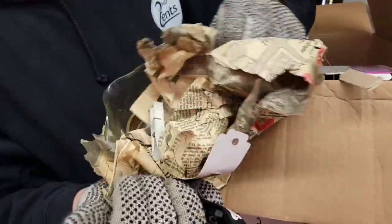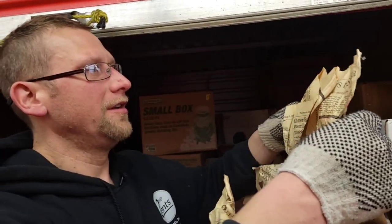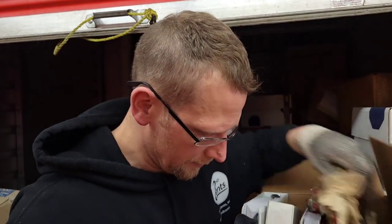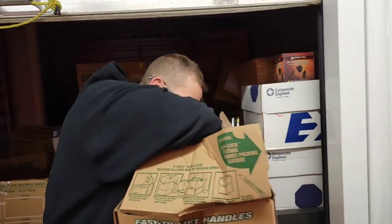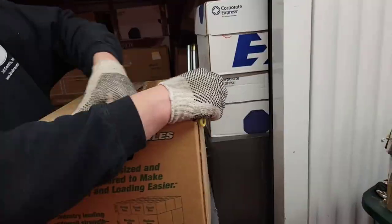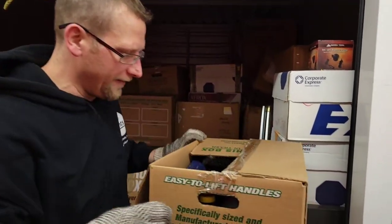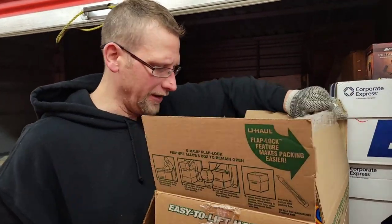Little piece of glass. If I can find the date on the newspaper. What do you think, Shane? 94. 93, May 5th. You're close. But you owe me 20 bucks. I have this feeling that we're gonna find a jeweler box. After I find that one piece, I said a feeling. Hopefully I'm right. More cleaning products.